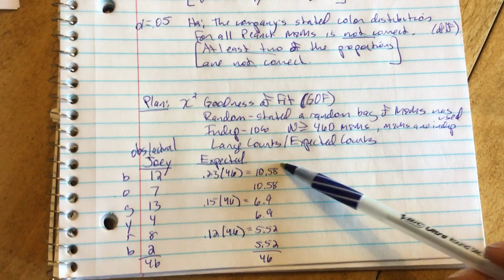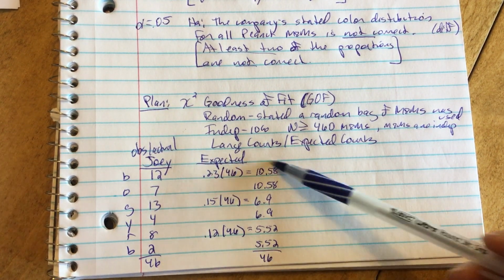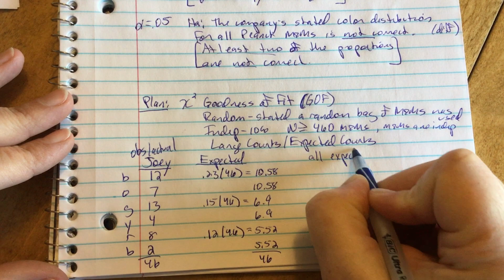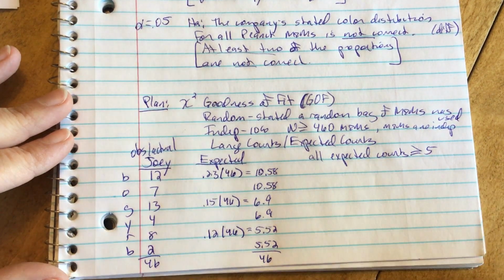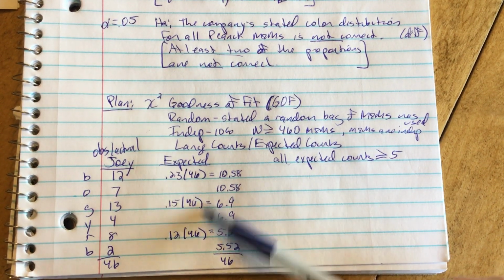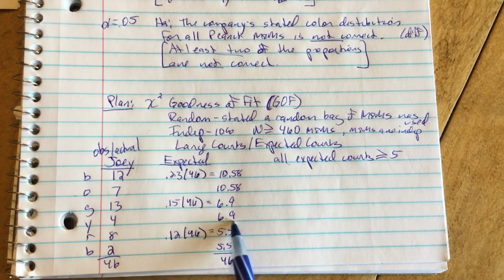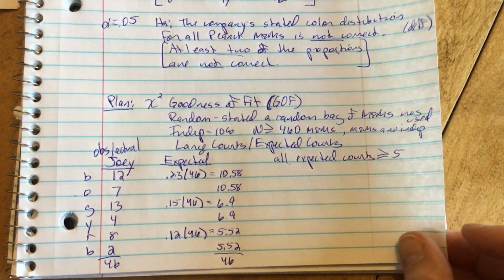The important thing is all these expected counts have to be greater than or equal to 5. And they are. So that's what we're going to say under our large counts or expected counts condition. We're going to say all expected counts are greater than or equal to 5. Don't make that statement without showing your expected counts. If you don't have this and you say that, there's no backup for you to say that. So you've got to show your expected numbers. All right, that's it for the plan.